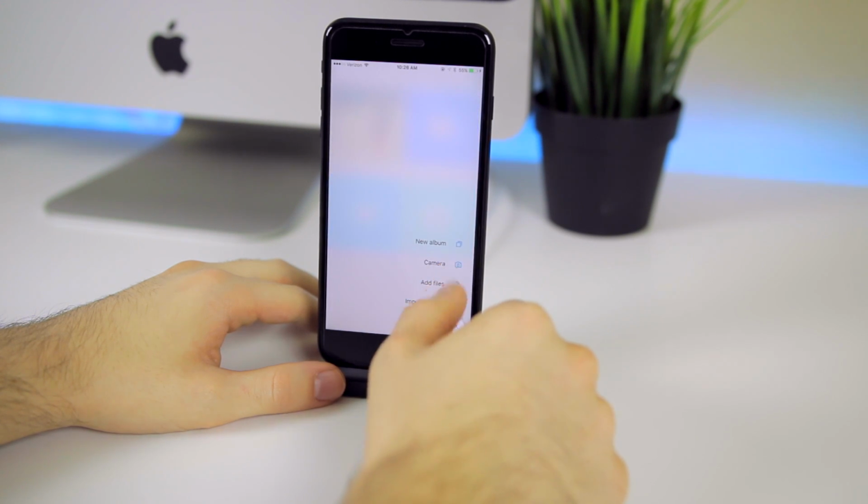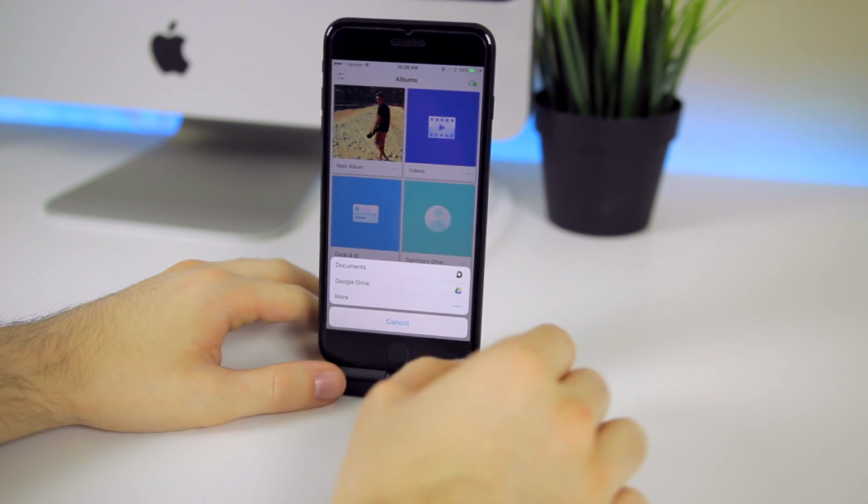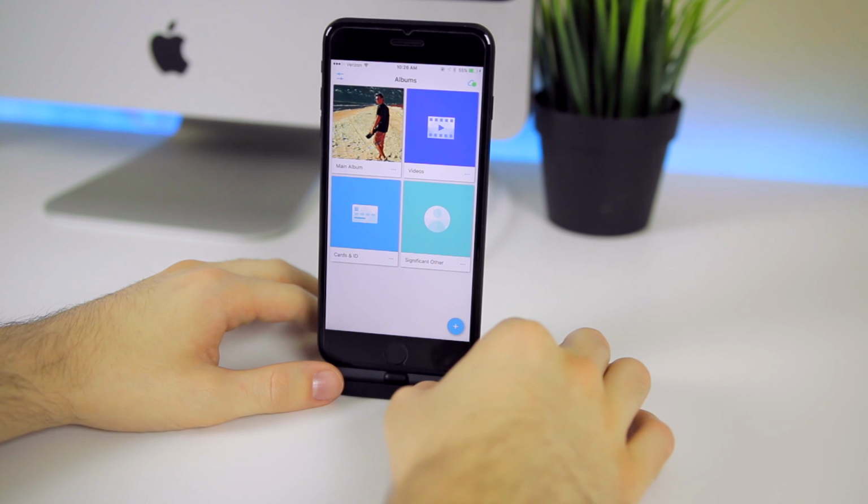So yeah, that is KeepSafe, and that's just a more secure way to keep your photos private, especially if your girlfriend is always going through your phone or you're just worried about people finding things on your phone that you don't want them to know are there.